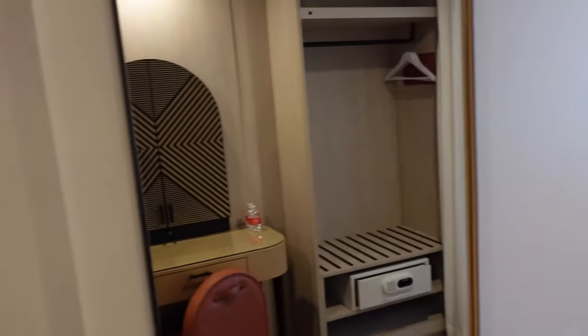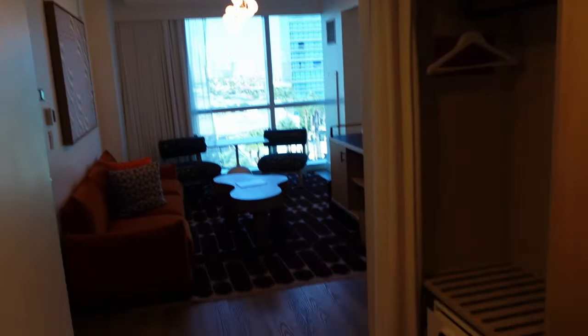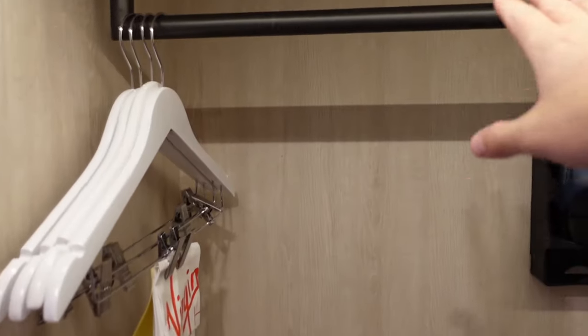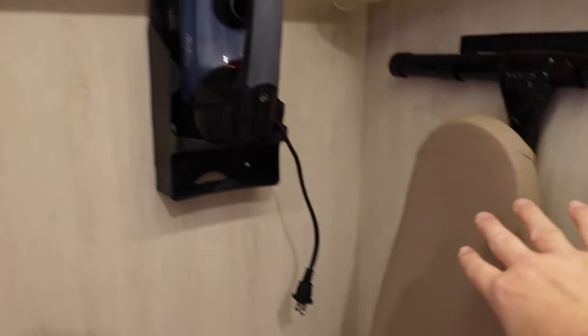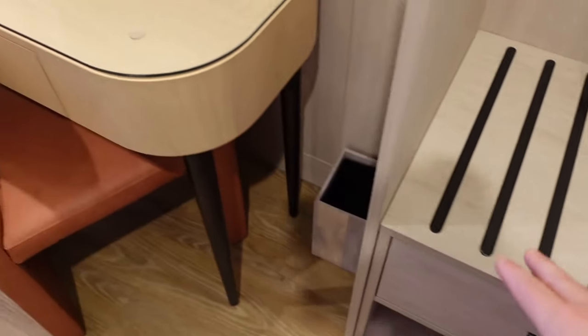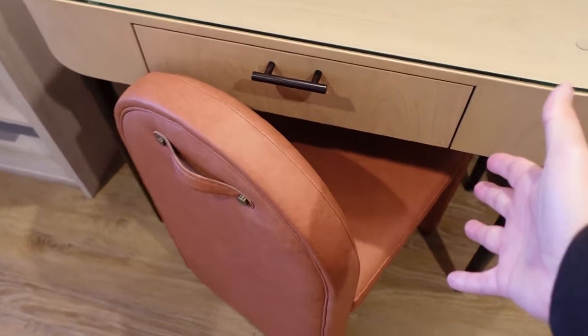Again, this is a suite. This is not the standard size room. Right when you first walk in, there's this nice little foyer here. There's some places to put your, you know, you can hang some things up here. They've got an iron, they've got an ironing board. They have some more places, storage and things like that. They have this cute little vanity right here.